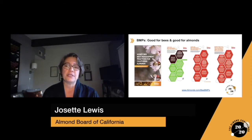Lastly, there's increasing evidence that some adjuvants can harm bee health. So we recommend that you do not add an adjuvant unless it's specifically called for on the label. Keeping bees safe when they're in our orchard helps you get the most from pollination. It's also critical to defending our market for almonds.